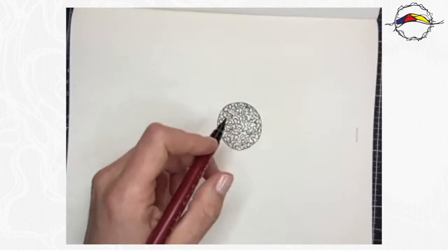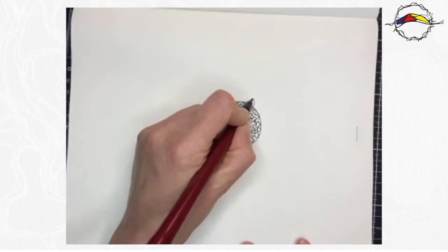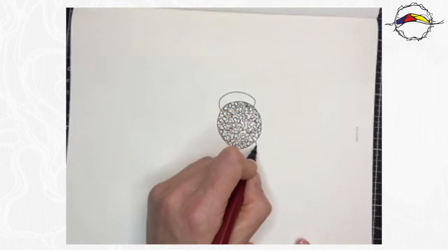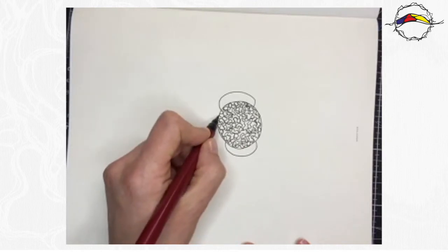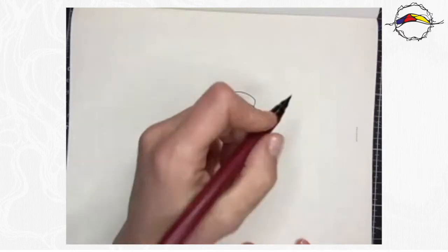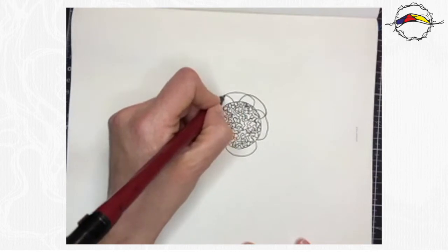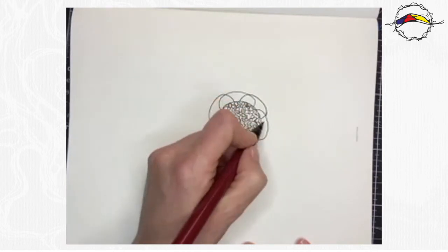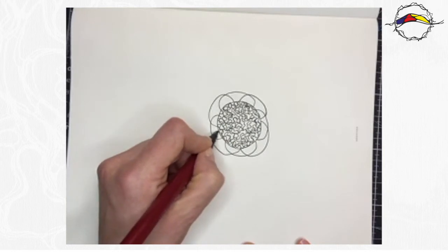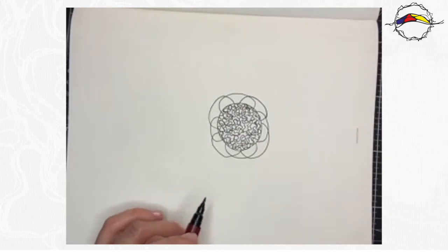I want you to start drawing 8 petals of this flower. And the petals in a camellia flower are harmonious and round. So 1, 2, 3, 4, 5, 6, 7, 8.